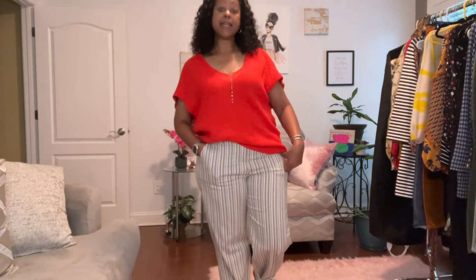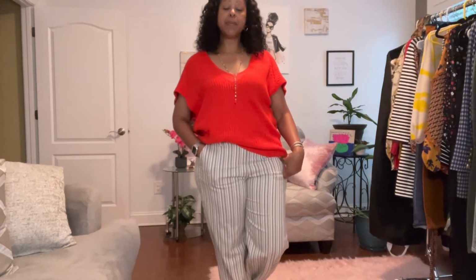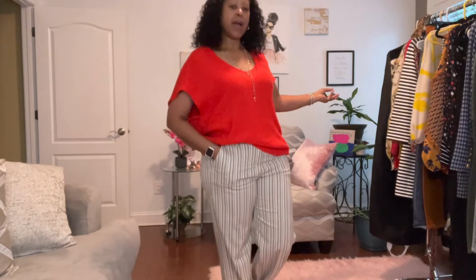I told you that I am a Cabi stylist, and Cabi is a women's clothing company. This is my spring rack of clothes, and it is coming to an end. The new fall winter collection comes in July. So this is a few pieces from the spring collection.